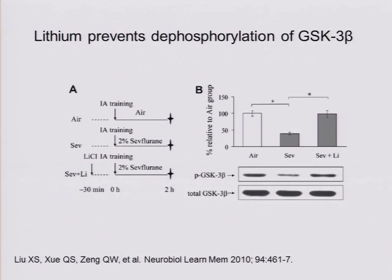And what they found was, in the context of training and sevoflurane, that lithium actually preserved the phosphorylation state and the inhibition of GSK3 beta, promoting memory consolidation and preventing the acquired memory impairment. And sevoflurane alone there, you see, actually again prevented phosphorylation of GSK3 beta.